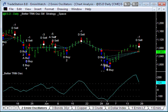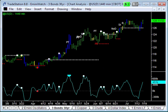Anyway, just looking at these bigger markets, the big question is: is this now the beginning? We've seen this rejection of this cyclical turn. Does this mean that there's a bigger move afoot?